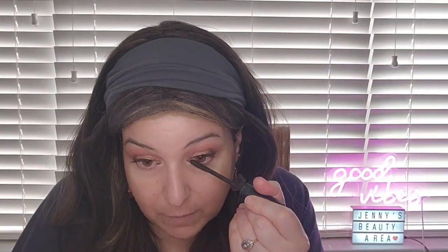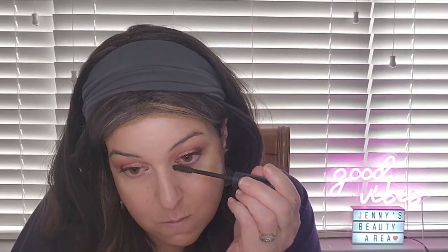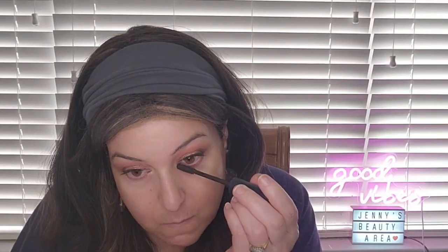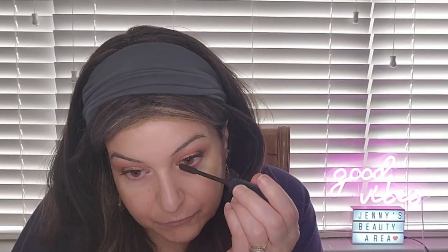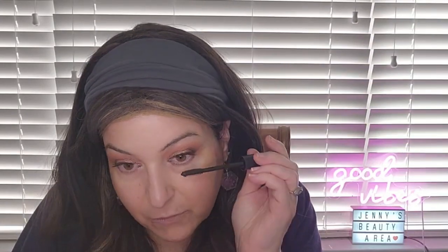If you get this mascara, it will give you length, but if you have short lashes, you're just going to have a little bit longer lashes. You're not going to have sky-high lashes. So that's what those look like. And then I'm going to put on this Big Bad Lash for some volume.